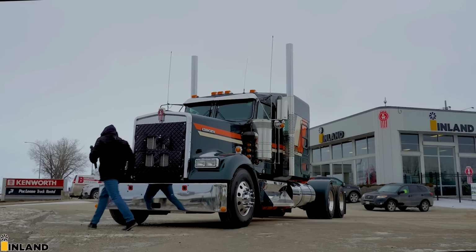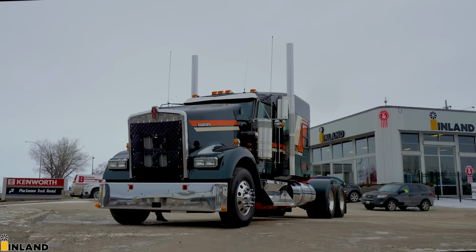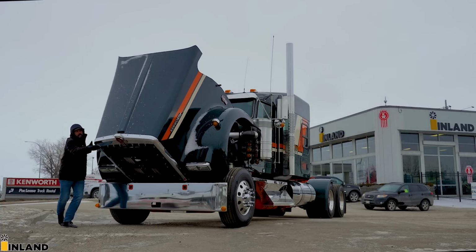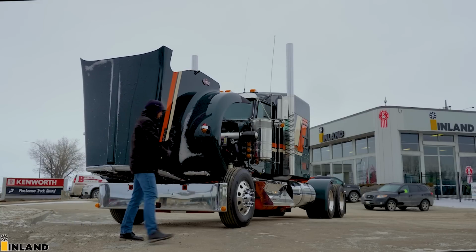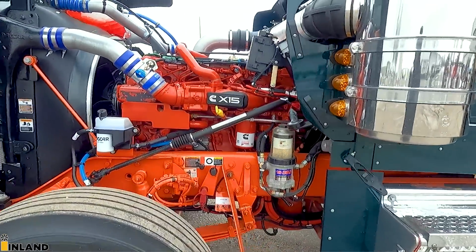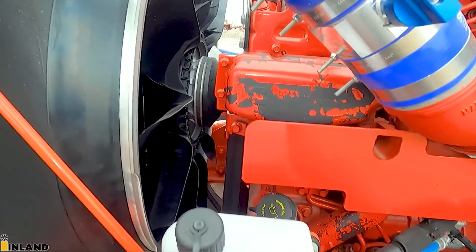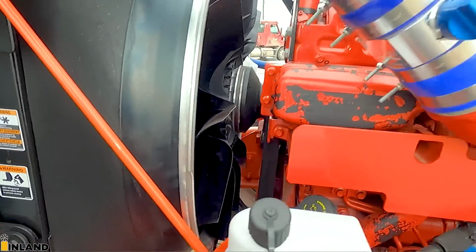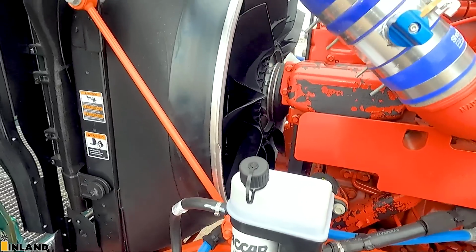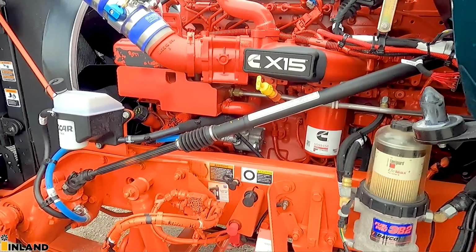Oh man, it's gonna be froze. There we go. So this is a 565 Cummins X15. Not really sure what the paint is doing here, but anyways. Oh well, it is what it is. I know I'm gonna get comments about the paint on here, so I see it. Anyhow, so what we got going on under here, I'll just show you guys a few quick things.